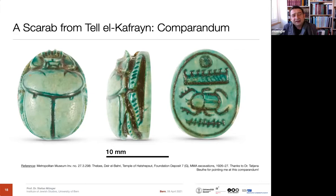But Tatjana Beuthe, a postdoc in our Synergia project, advised me on this item and suggests that the engraving style could be compared to the diligent style of the beautifully carved and heavily glazed items found in the foundation deposits of the temple of Hatshepsut at El Bahari. If she's correct, this would suggest an 18th dynasty date for its production during the days of Thutmose III, which is the middle part of the 15th century BC.